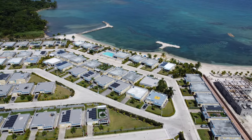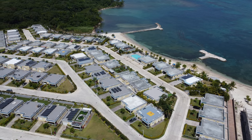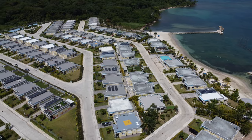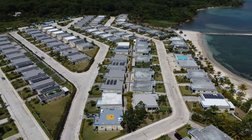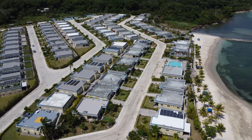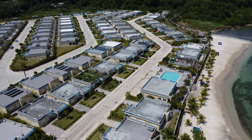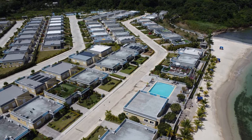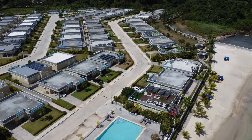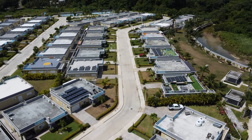Each villa has roof access, providing the opportunity to observe the sunrise and the sunset. This property offers 24-hour security, with some amenities being an outdoor swimming pool, a fitness center, a garden, basketball courts, tennis courts, park and picnic areas, gazebo areas, children's playground, and a pristine private beach.